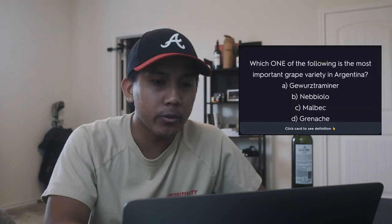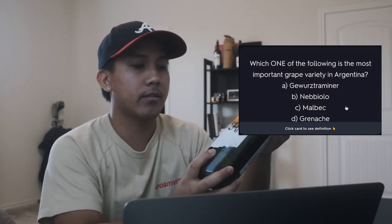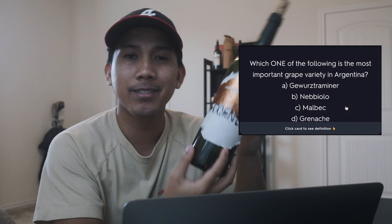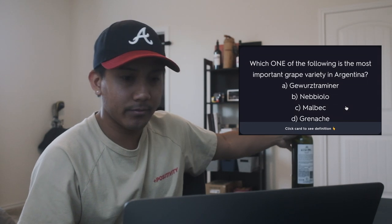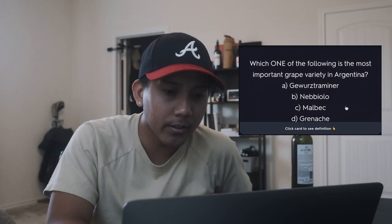Hold up. Pause. Which of the following is the most important grape variety in Argentina? Malbec. I already finished this, but there's a Malbec from Argentina. I tried to take the label off, but it didn't go so well, but a Malbec from Argentina. See.